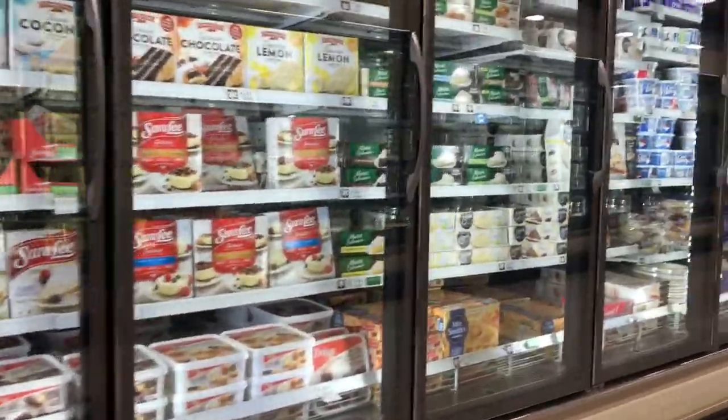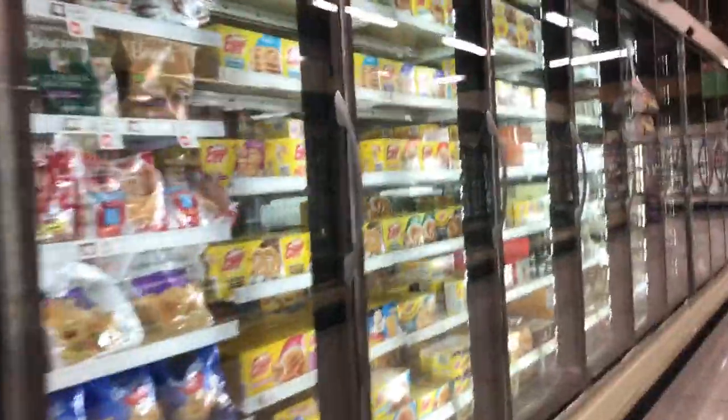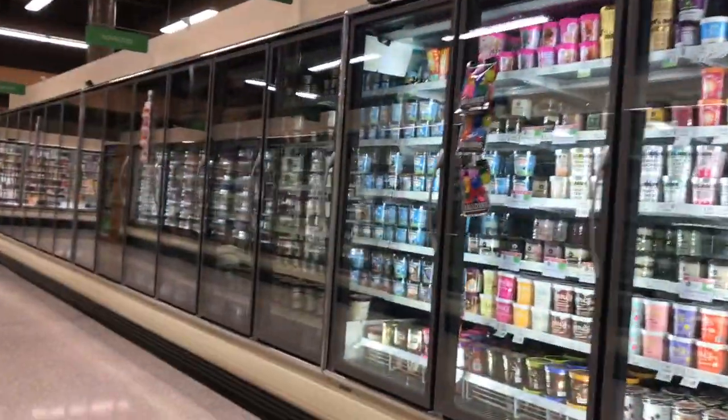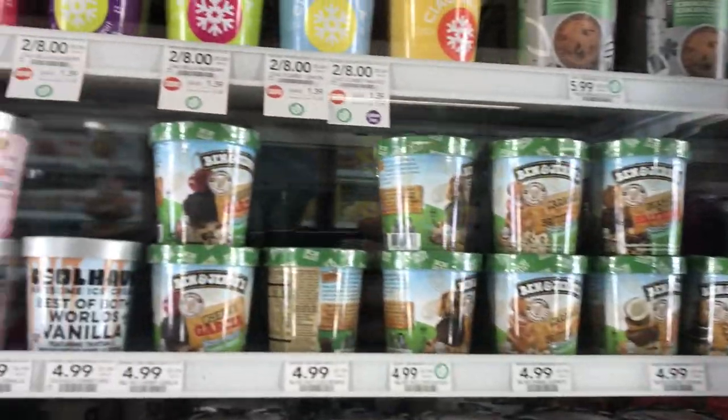Let's go down the frozen aisle. Got pastries on this side and cakes. And over here, this whole section here is just ice cream. Yeah, the entire wall. And over here, you got frozen berries. Biscuits, waffles, ice cream. Some vegan ice creams over there. Oh yeah. You get your So Delicious. Ben and Jerry's has vegan somewhere. Yeah, down here. Oh yeah, there's the Ben and Jerry's selection.